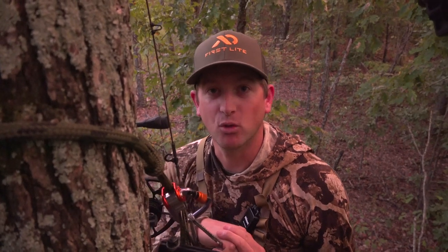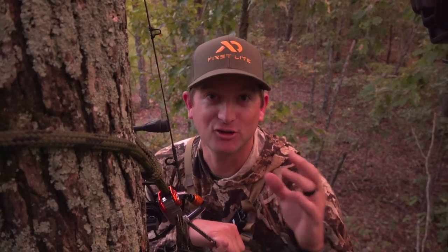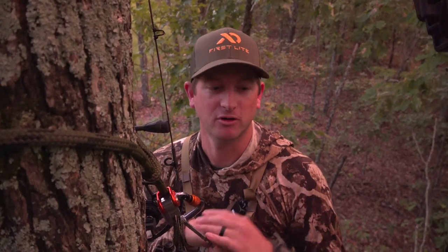We've seen a lot of good properties go from good to lower in quality because of not staying on top of shooting does. We're not going to let that happen on the home turf.